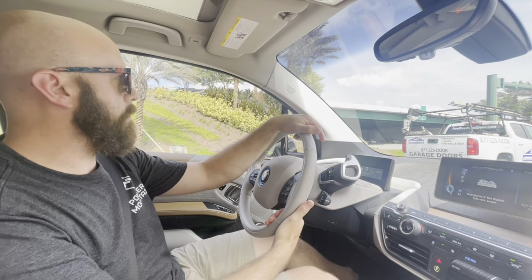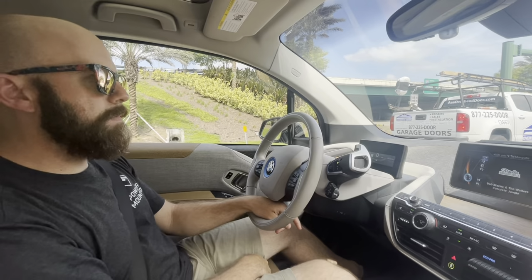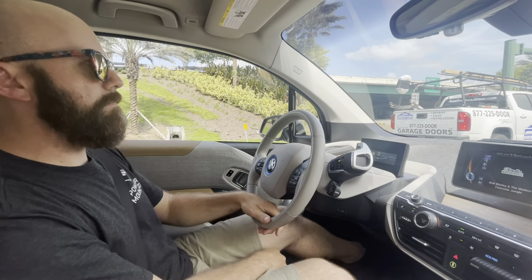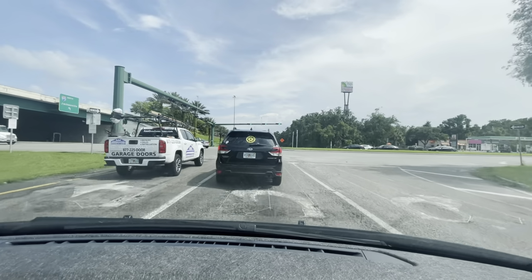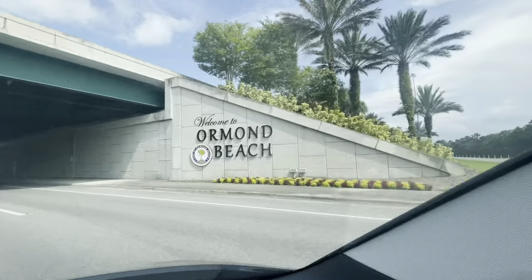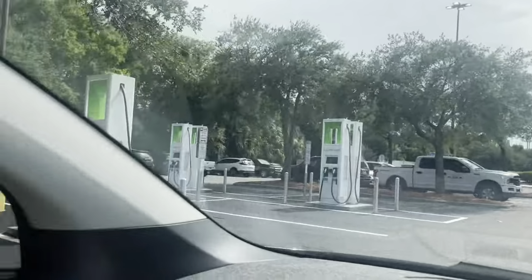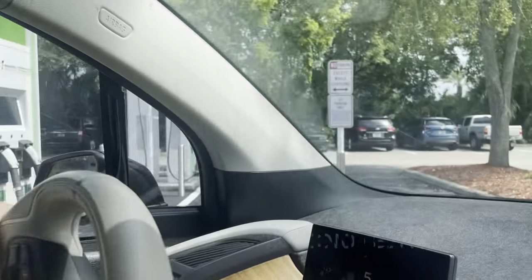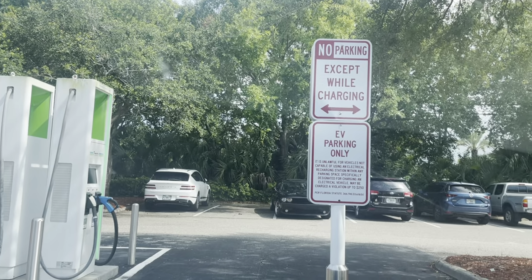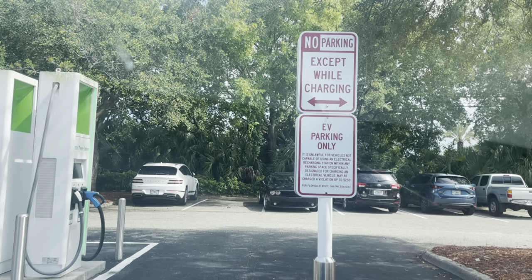Pulling off of 95 South to our last charging spot. It's been quite a journey, but not over yet. Our favorite. Okay. Got a 150 kilowatt deal right here, and once again, I'm on the wrong side.